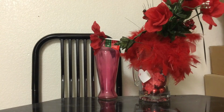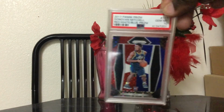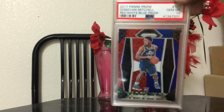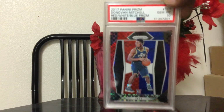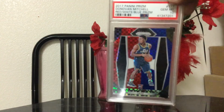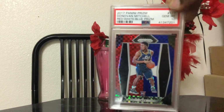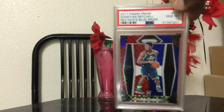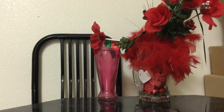Next card, it's one that I bought from somebody on Facebook a while back. I'm glad I did. It is a Donovan Mitchell red, white, and blue. You guys know he's a pretty hot and up and coming player. You know, he's got a lot of potential in him. As you guys can see, this one's got a PSA 10. I think this is my second one, so I'm gonna keep this one as well.